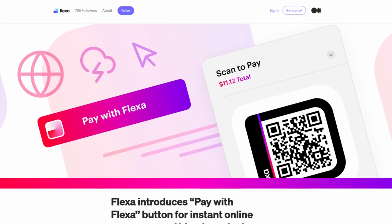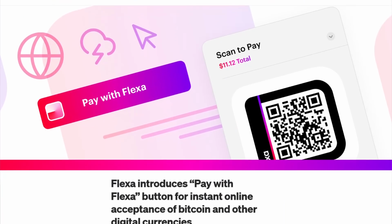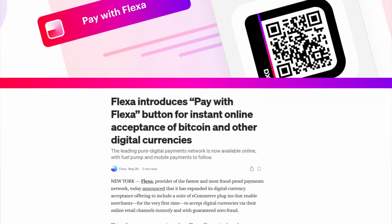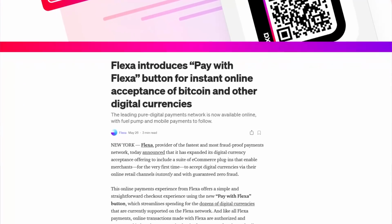Not only is Flexa hoping to be the definitive pure digital payments provider for brick and mortar retail, they're also making significant inroads in the online retail space, thanks to the recent launch of their easy-to-use Pay with Flexa button, which is now available for use in e-commerce. Now, nothing at the flea market will stand in the way of me spending my Dogecoin to buy that chaise lounge my wife says will look great in the bonus room.